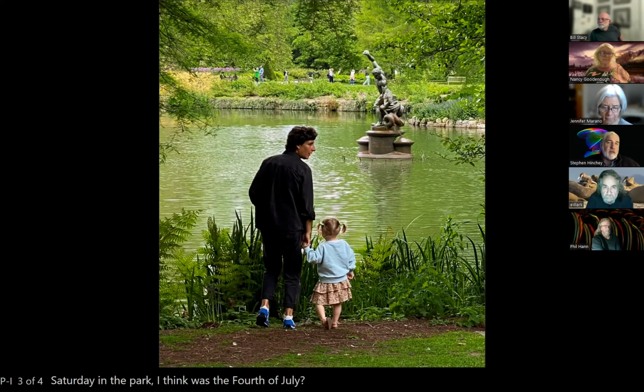Saturday in the Park, I think, was the 4th of July. Very cute. You know, I've heard judges say that you shouldn't shoot the backs of people, and I must disagree with them. I think shooting the backs of people is perfectly fine in the right situation.